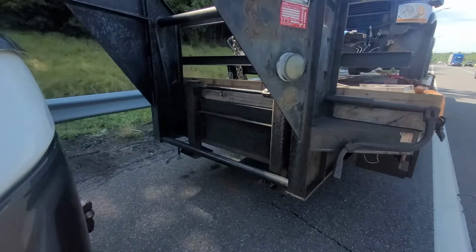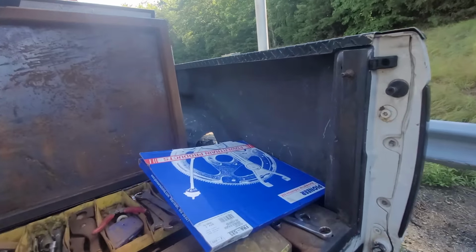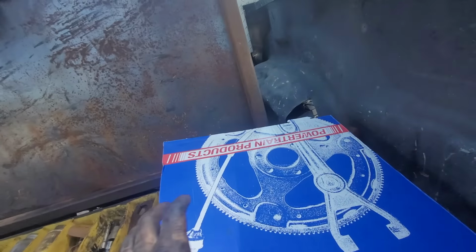And for you guys wondering, this is gonna be a temporary repair because I'm gonna go build it, and this trans is coming out when I get home anyway.